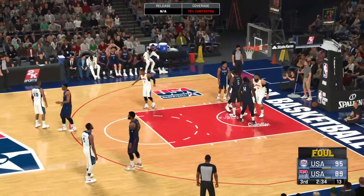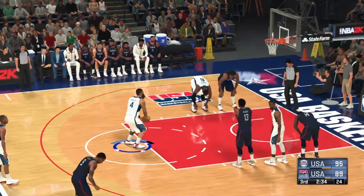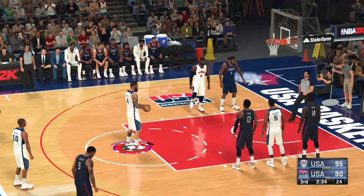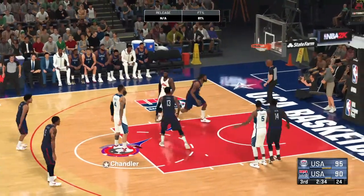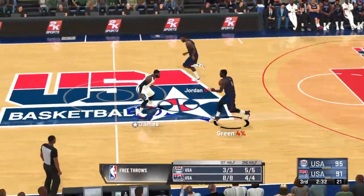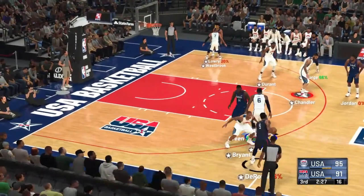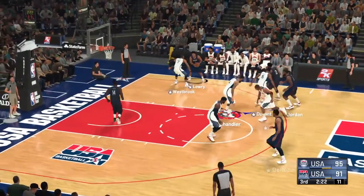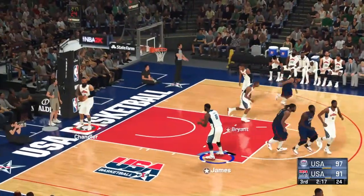Lowry reading the overcommitment and just whipping the ball to the open man. He's getting his first free throw attempt of the night right now. Free throw, Chandler. Chandler hits them both. Wow, they've made every free throw here in the second half. Green passes to DeRozan. Got a piece of it. To the right side. To the middle.